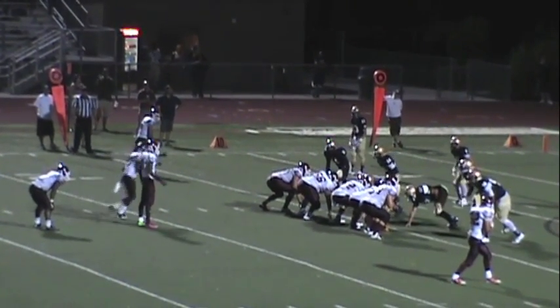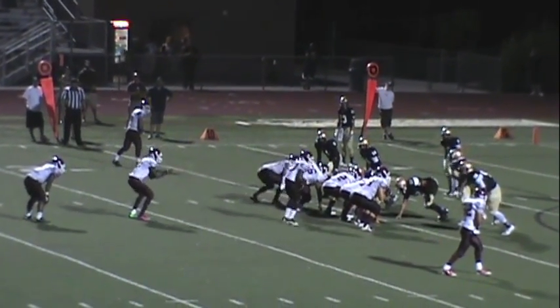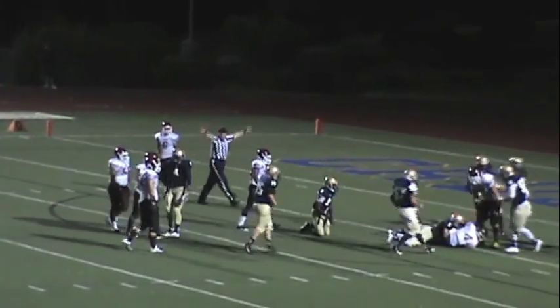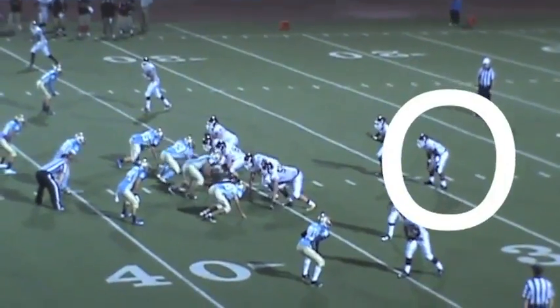Let's use it. We already said the ends are weak, right? There you go, Fanny. They can't stop you, Fanny. Pound the rock.